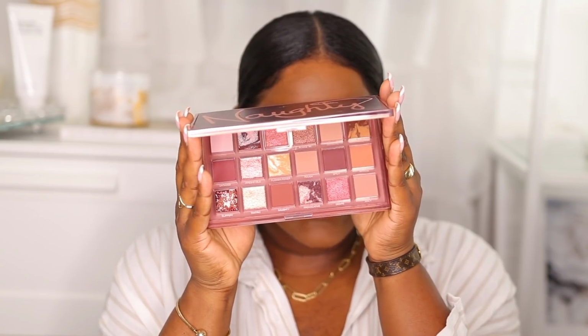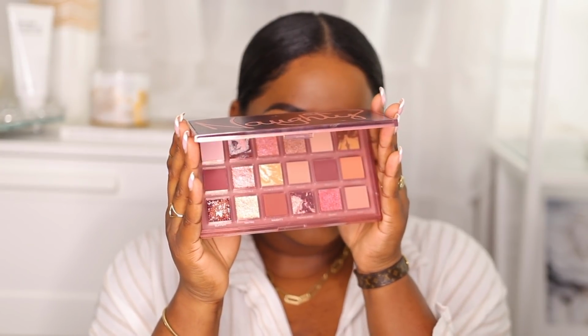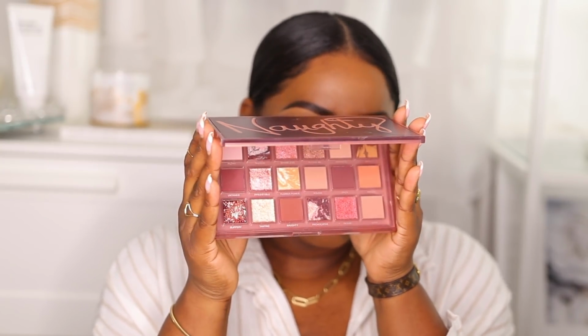So it's time for what you've been waiting for, the Naughty palette from Huda. So these are the colors in the palette. They just look so pretty. I love these colors, you guys. Oh my gosh, these are so perfect.